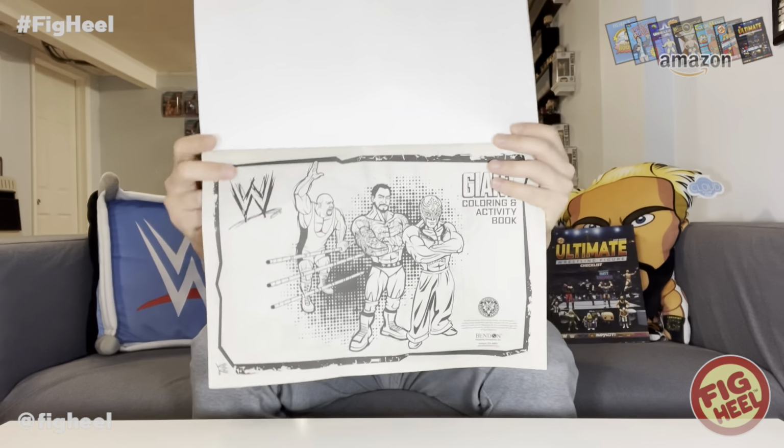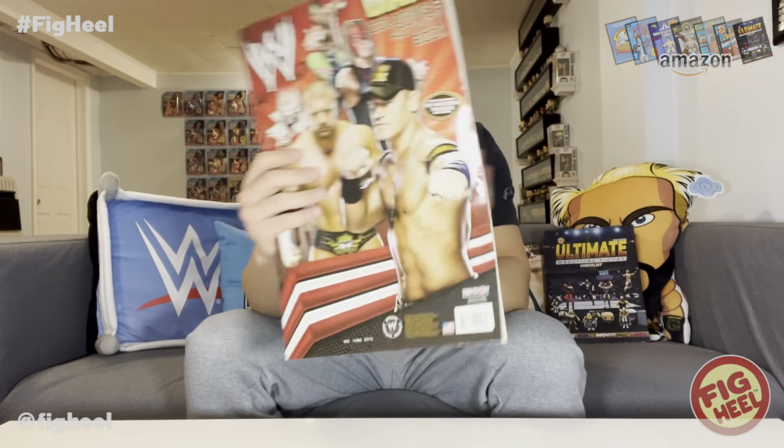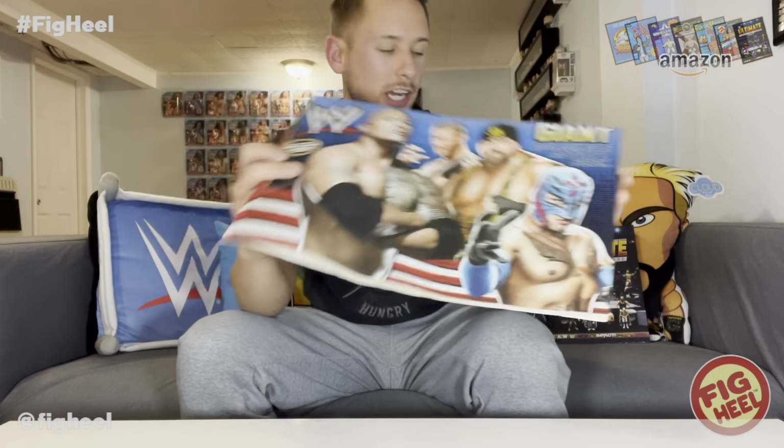And then it's just a typical collection. I just thought it was really cool, and it's huge. Just very unique and different. I believe these were from the dollar store, if I remember correctly. So, from 2013, the Giant Coloring and Activity Book.